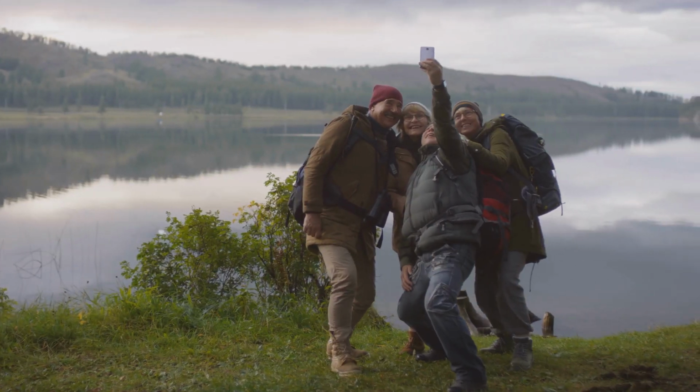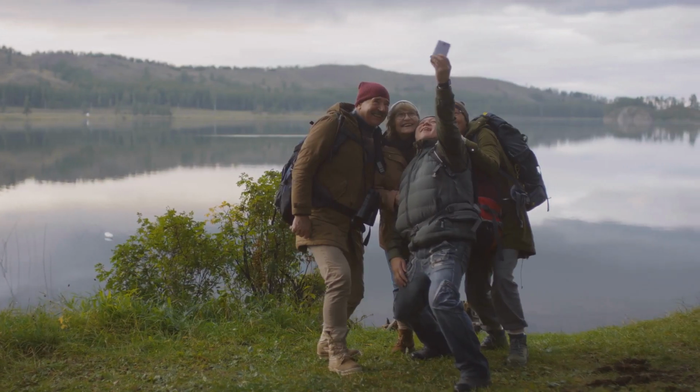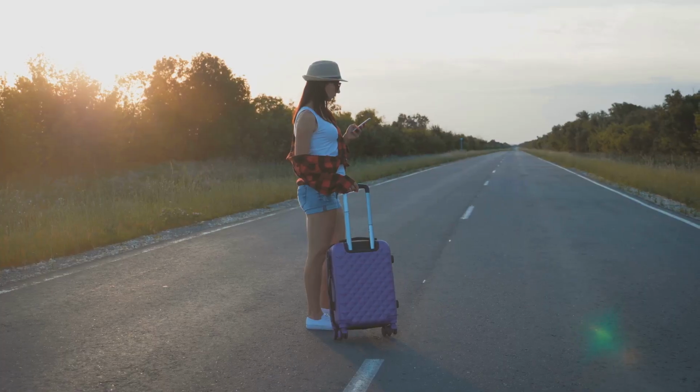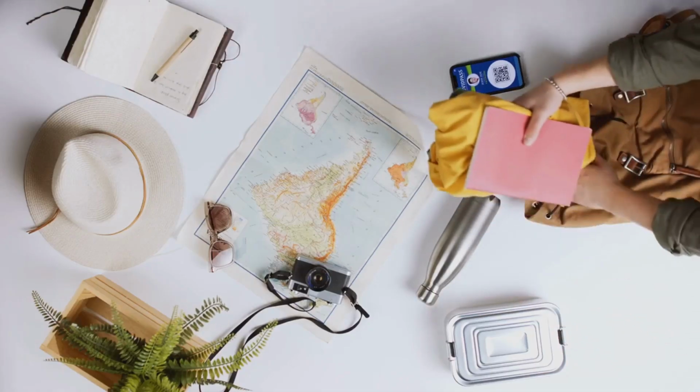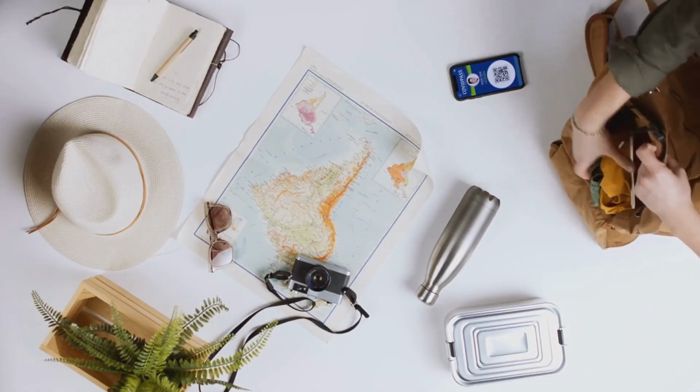Now get out there, explore, have an epic time, and make some memories that'll last a lifetime. From weekend road trips to international treks, the right gear makes all the difference. So pack smart, stay prepared, and turn every adventure into a safe, memorable story.